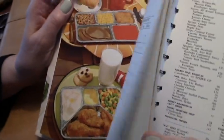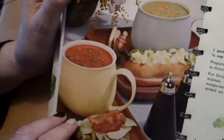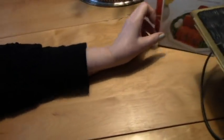I just like the pictures of them. I don't really want to eat a TV dinner. I just like looking at the pictures. Okay. Oh, and there are some other things in here. Some extra bonus chicken divan. Oh, these look kind of neat. Oh, chicken crunch. Oh, boy. Oh, there's one more color picture. Look at that punch. A blood bowl. It's not blood, it's punch. Okay, 25 cents. So those are kind of fun.